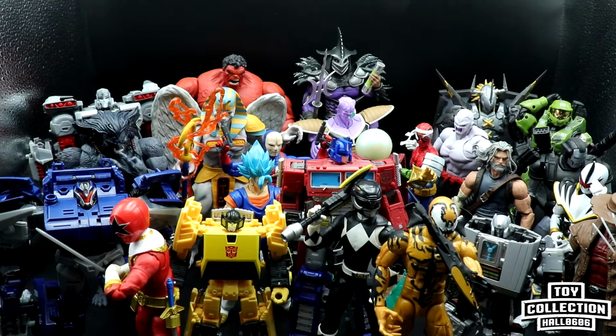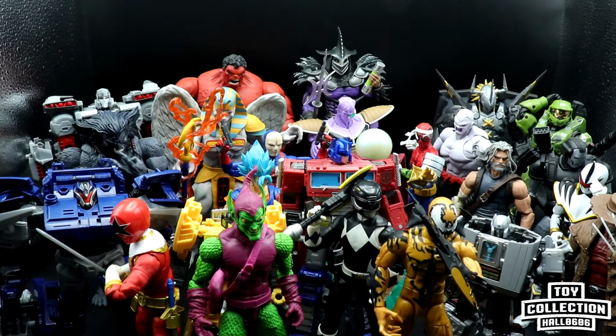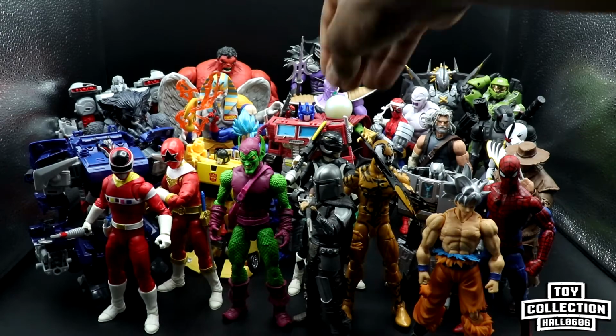These are all figures that I have picked up in 2020 that are in my collection, again ranging from Power Rangers Lightning Collection, Marvel Legends, Transformers, S.H.Figuarts, Figuarts Standard stuff, NECA stuff, so quite a wide variety of stuff. I've also started collecting the odd Star Wars Black Series. I'm not the biggest Star Wars fan, but actually I think they've started to pique my interest a little bit. So here's my display, and we're going to start kicking it off with eliminating some figures.